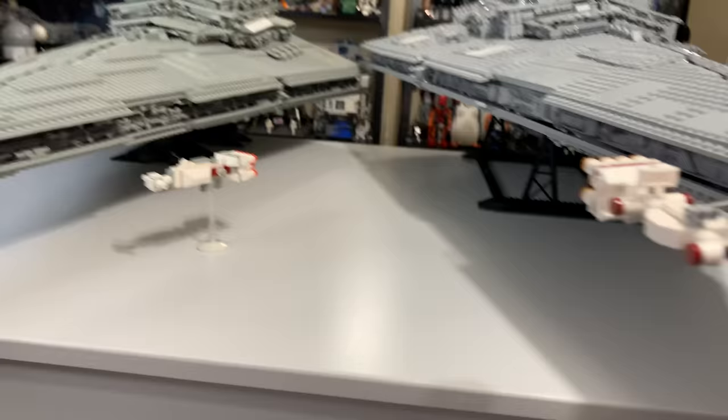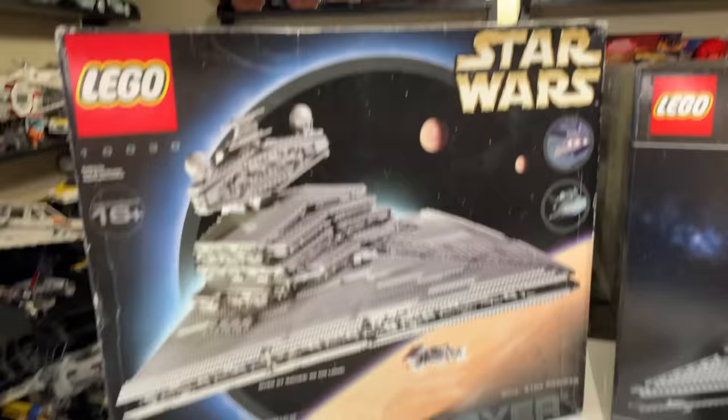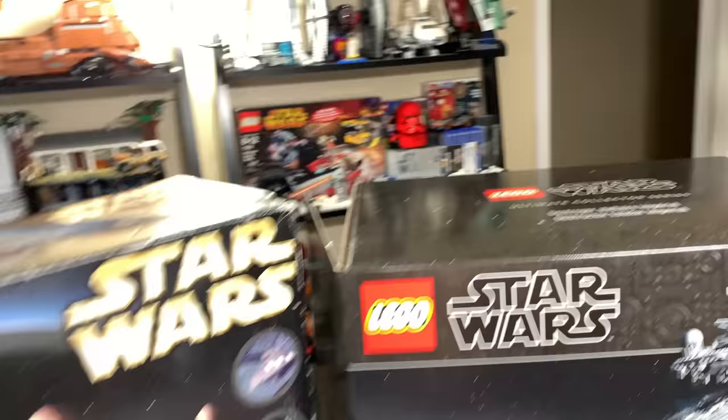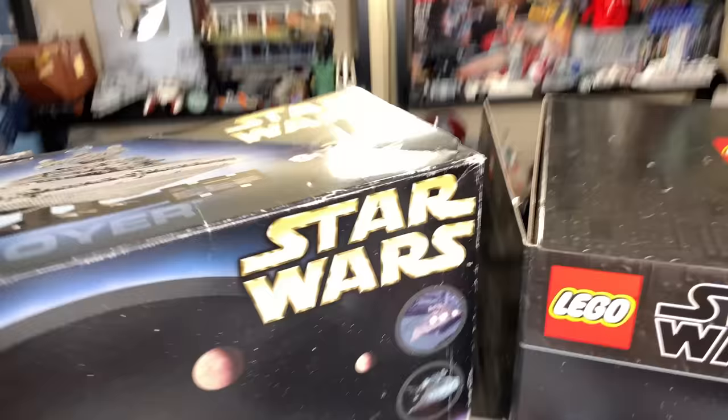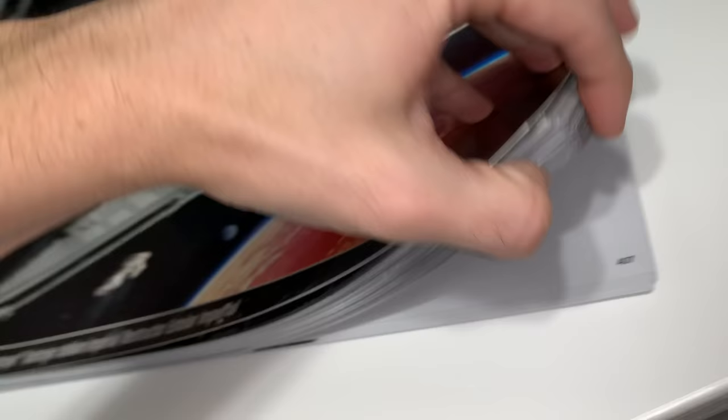On to the box and instructions category. I mean, it's kind of weird because the older Star Destroyer has a bigger box face. However, the newer one is way, way deeper than the older one. You guys can see that when we get that top view. The instruction manual on the new one is also considerably longer, coming in at about 500 pages versus the old one looking in at about 230.